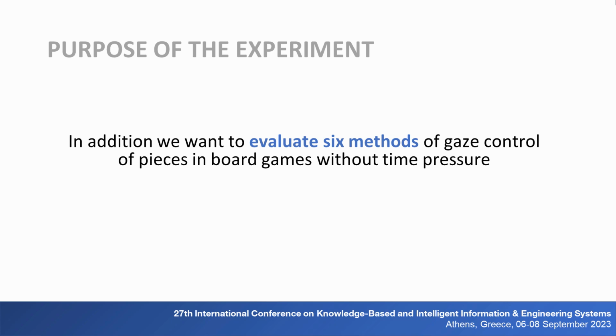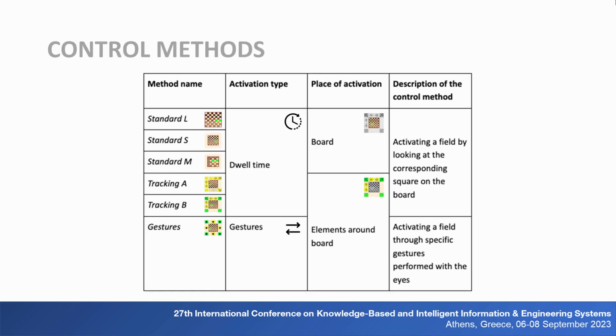However, it's important to note that the solution we're suggesting applies to a wide array of board games, extending beyond just those traditionally played on a standard chessboard. Due to the promising outcomes yielded by the dwell time method, we chose to incorporate 5 of its variations into our research. Specifically, we were interested in comparing 2 control approaches.